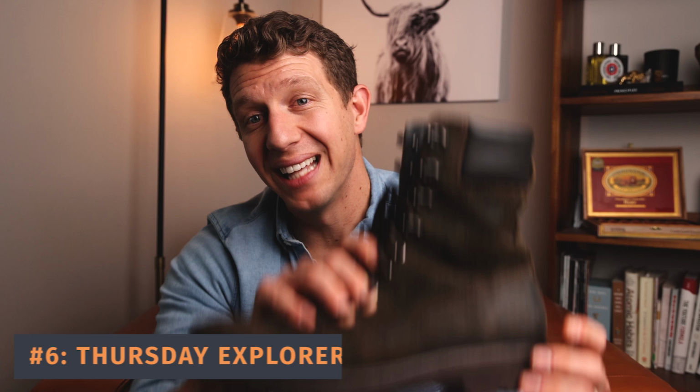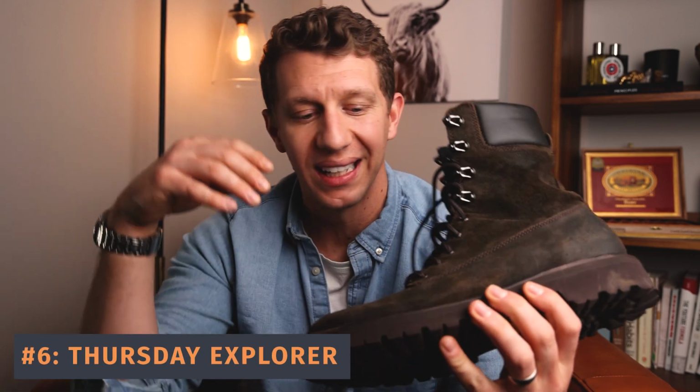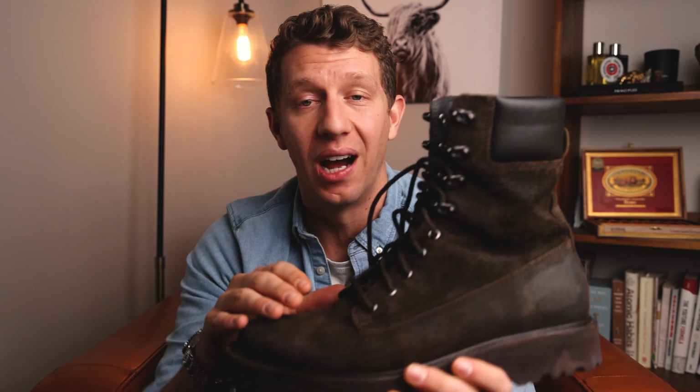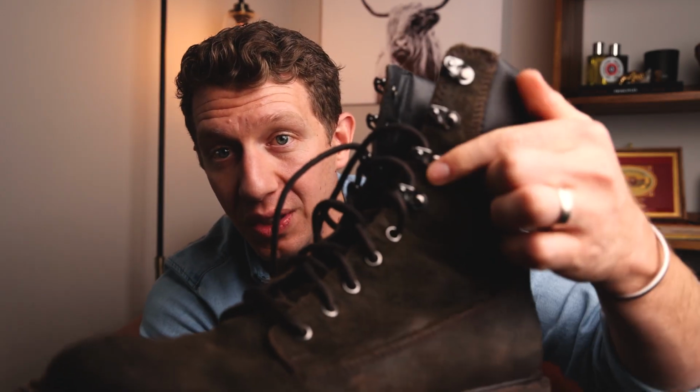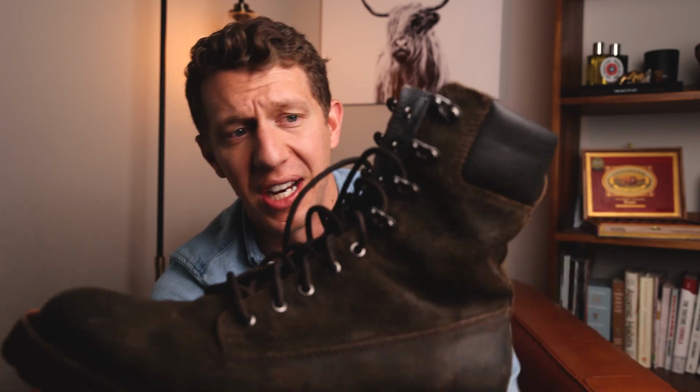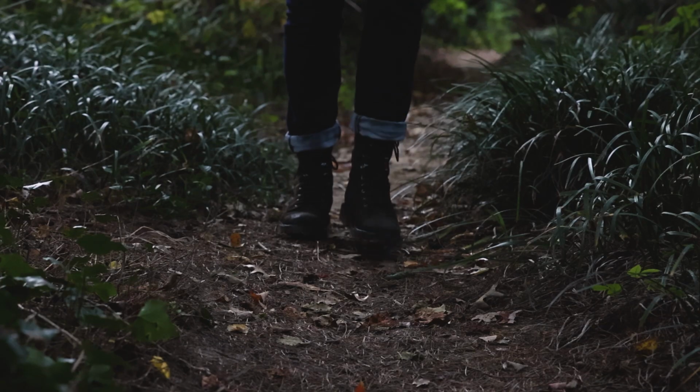Number 6 on my list is the Thursday Explorer. So I got this in the olive waxed suede. This is a combat style boot, and it has the 4 speed laces right here, and then 5 eyelets right around here. So some say this is like a Timberland knockoff.